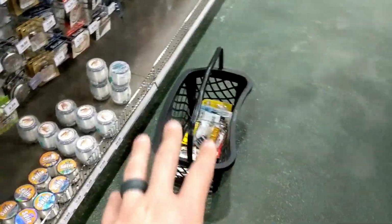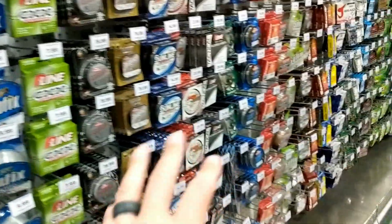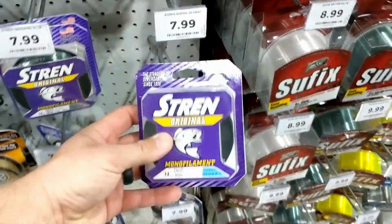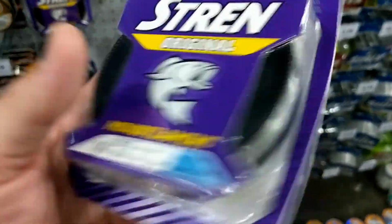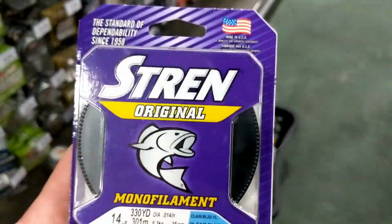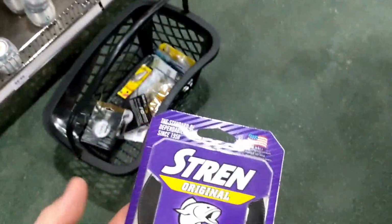Little furry creatures. Let's see, we're gonna need some line, and I want to get something that you can fish all of this stuff on. So fluoro would definitely work, but you've got a topwater lure in there. I don't like fishing a topwater lure on fluoro because fluoro sinks. We need something that floats for a topwater lure. I'm thinking some mono. I'm thinking 14-pound mono clear blue would be perfect because it's got the strength, it's got the power to set the hook, but it also floats, and that will help with our topwater lures.